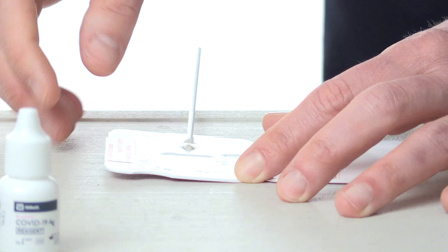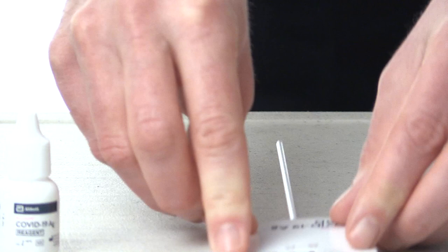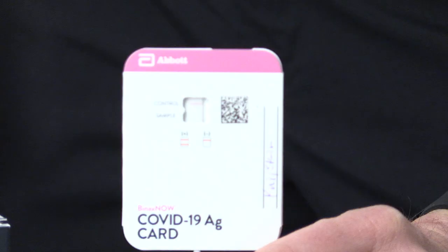Peel off the little sticky, stick it, and then set your timer for 15 minutes. Okay, it's been 15 minutes, and this is my test here. As you can see, it is negative.